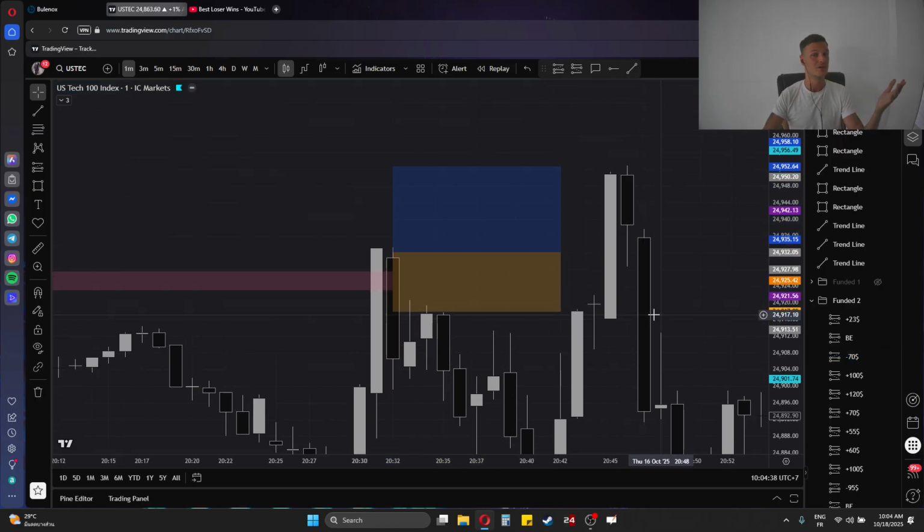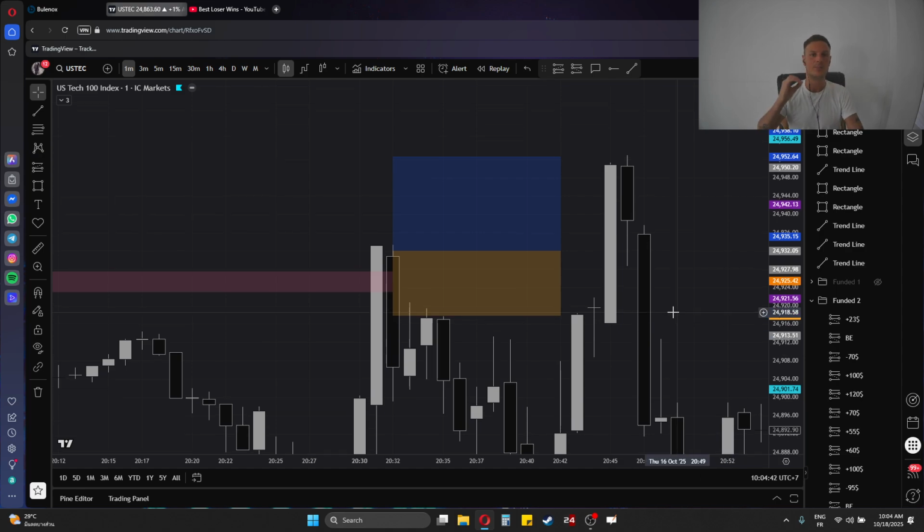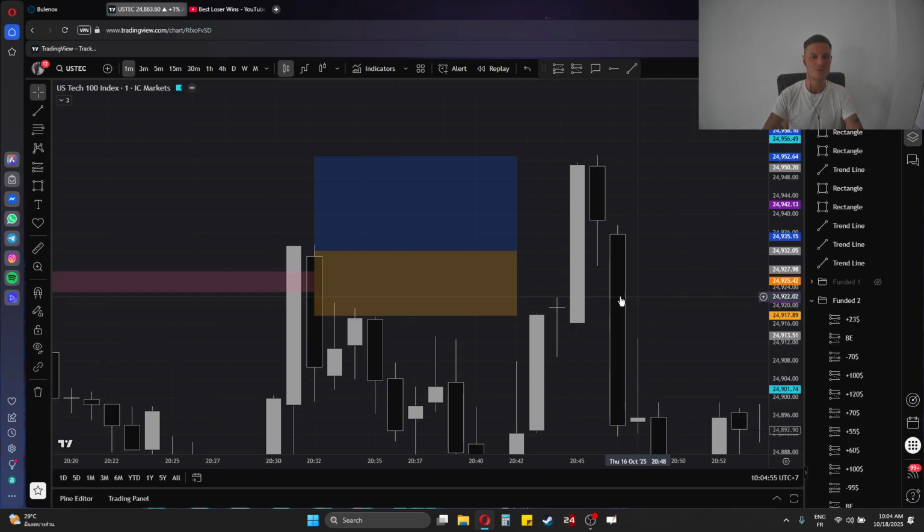So the strategy itself didn't fail. I failed the strategy. And you can see why it's so important to wait for these wicks before entering, because it's going to save you. If you don't wait for the wicks, your win rate is going to go way lower, because waiting saves you from these fake outs.